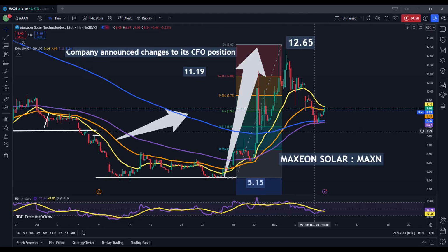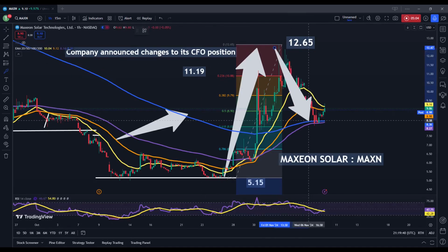It's 5 days later, ladies and gentlemen. Okay. So, you've retraced 2/3 of this rally here in 5 days. So, I'm really not impressed.